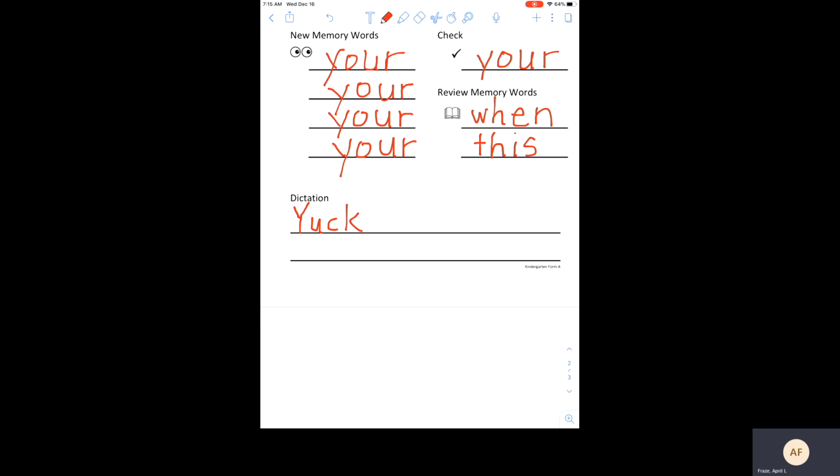Now, you may have noticed that in this sentence, after I say yuck, there's a small pause. Yuck. That is bad. That means that I sort of stop for a little tiny amount of time. When you are writing a sentence and you hear a small pause like that, you use something called a comma. And a comma is like a period with a tail. I'm going to show a big one down here. It's a circle and it has a little tail.